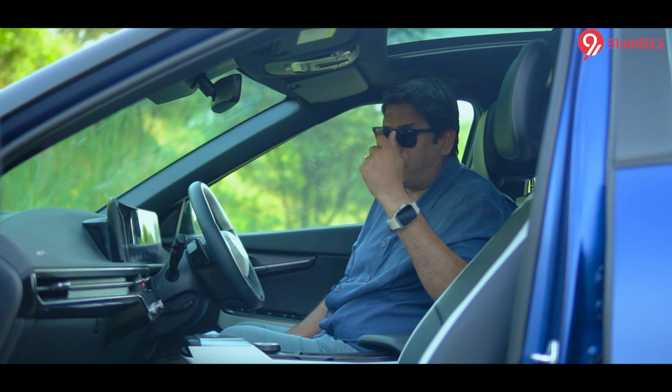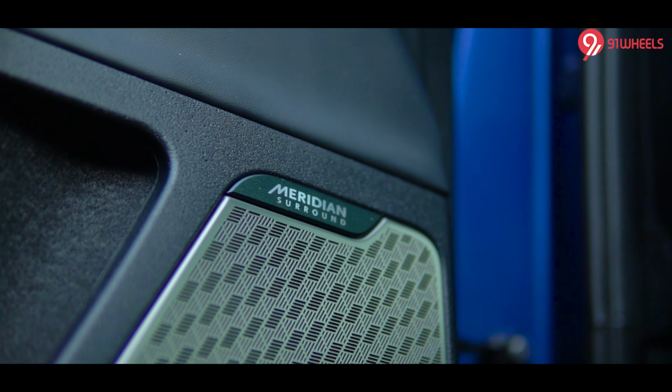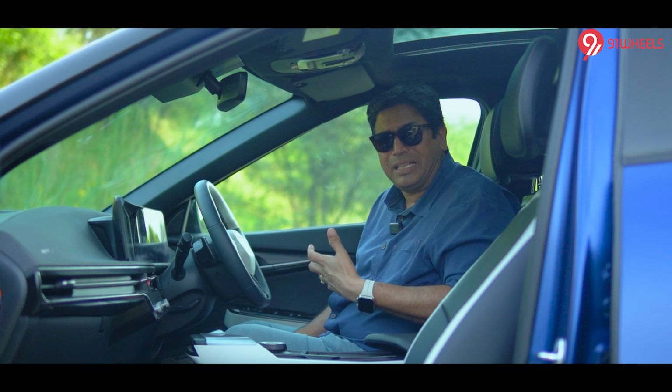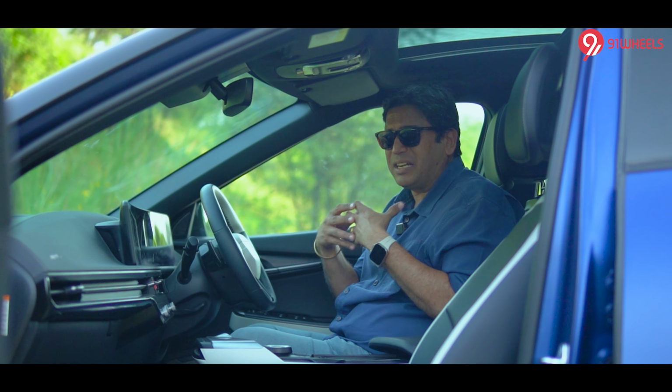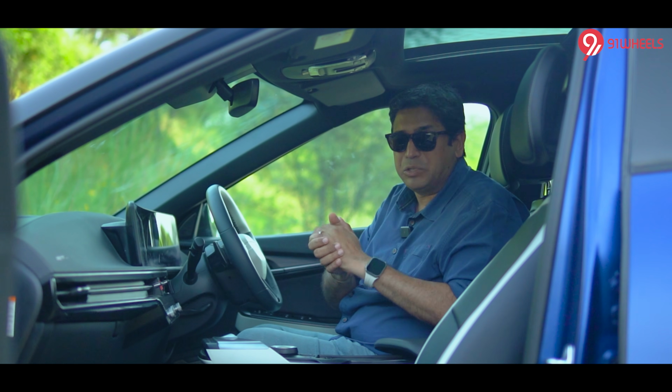Well, let me go there, but before, let me tell you, the Meridian system on the Kia EV6 has to be one of the best in the price segment. It sounds wow, even at max volume. The bass is nice. The sound doesn't start crackling. It's a good quality audio system from Meridian, so good part over there.